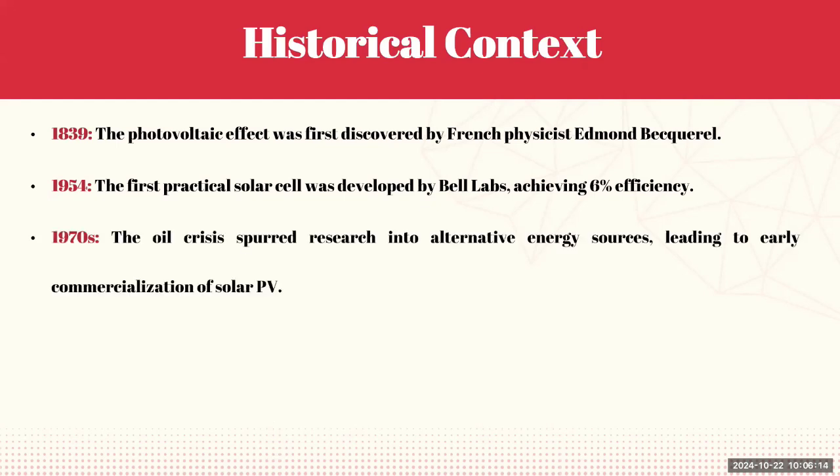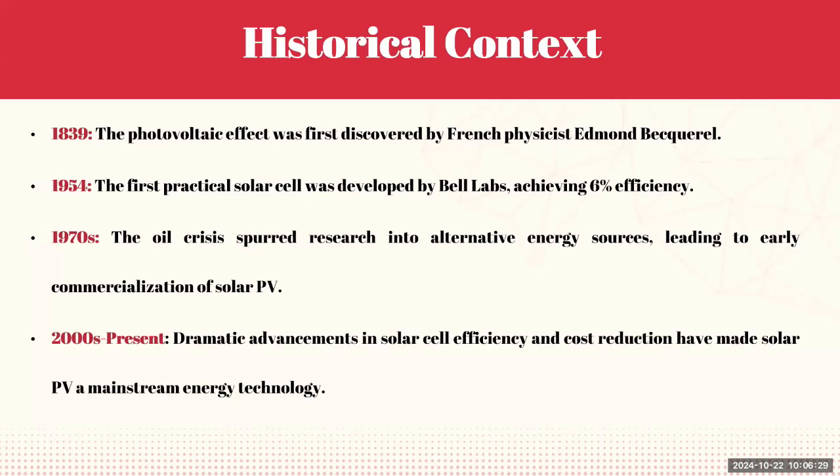Then in the 1970s, we had the oil crisis, which spurred a new wave of research into alternative energy sources, leading to the early commercialization of solar PV technology. This crisis pushed the need for reliable and renewable energy sources like solar. From the 2000s to the present, we've seen dramatic advancements in solar efficiency along with significant cost reductions. These improvements have made solar PV a mainstream energy technology, accessible and practical on a global scale.